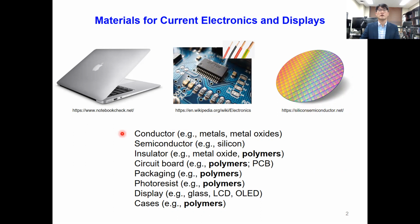Material-wise, there are conductors, for example made of metals or metal oxide, semiconductors, mainly made of silicon, and insulators, which are metal oxides or polymers. As you can see, there are the wires and this insulating plastic just outside. Circuit boards are mainly made of polymers. That's why we typically call it the PCB, or plastic circuit board. Packaging material is also needed to protect the silicon circuit inside here.